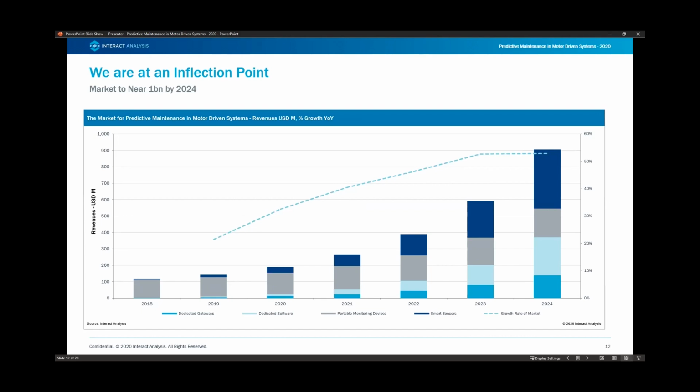The gray bar, which is portable monitoring devices, is still growing, although it's kind of hard to tell in this graph. They're growing by about 7 to 10% year over year, and we expect that to continue for reasons that I'll get into in a couple of slides.